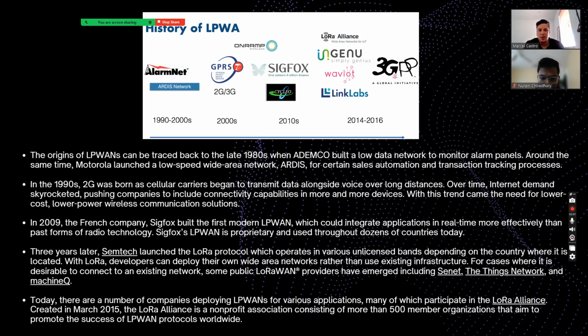Three years later, Semtech launched the LoRa protocol, which operates in various unlicensed bands depending on the country where it is located. With LoRa, developers can deploy their own wide area networks rather than use existing infrastructure. For cases where it is desirable to connect to an existing network, some public LoRaWAN providers have emerged, including CNT, the Things Network, and MachineQ.